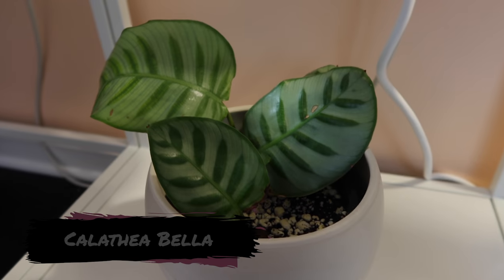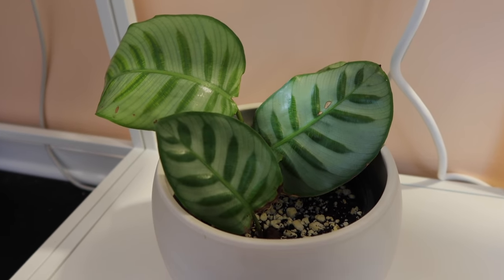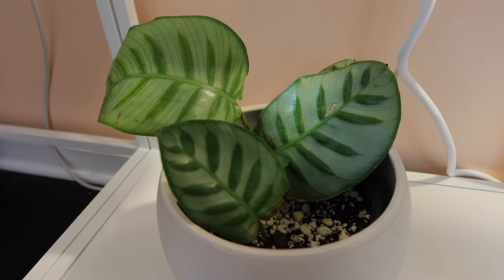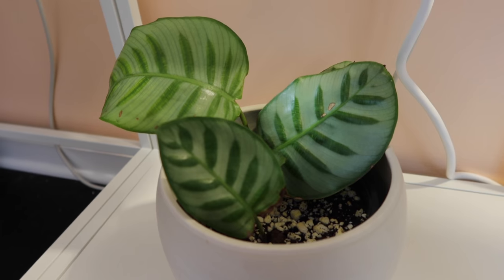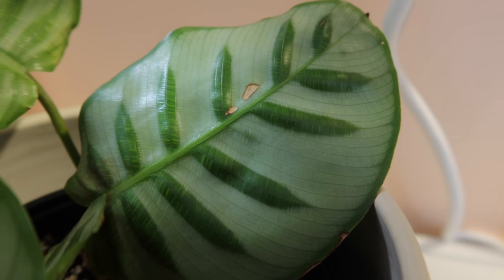And then we have my Bella here, who hasn't really given me any new growth. I'm more hopeful for next summer. I just think it went through a lot acclimation-wise, and it kind of just never really settled in. I actually had it in a sunnier spot than I should, and it got a bit burnt, so I know it's mad at me. But I absolutely love this one.